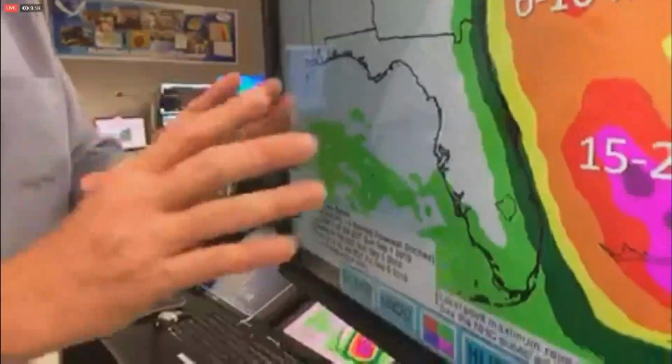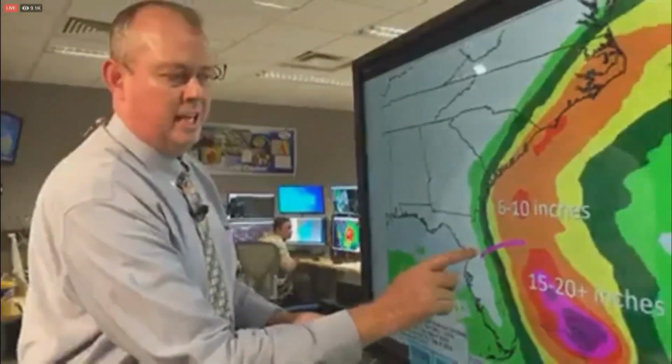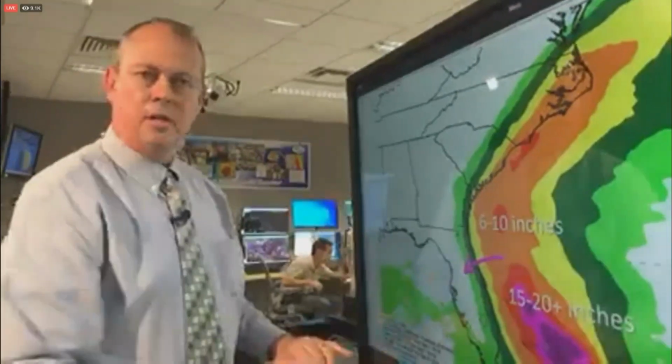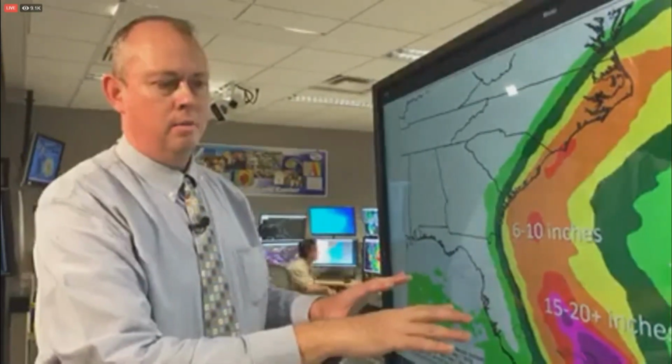A little wobble, a little bit off to the left, bring the center a little closer, and guess what? Some of these higher values could easily jump off to the left as well. And remember, those rain bands producing a lot of rain that we'll have to watch as well.